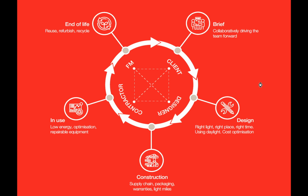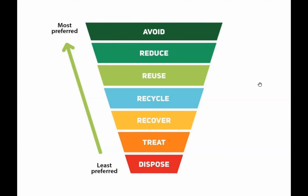What we were trying to do is use the well-known hierarchy of waste. Avoid is what we should really be trying to do right at the beginning of any process, and then going through reduce and reuse, and then, where we fail to do that, going into recycling, and really trying to avoid recover, treat, and dispose.